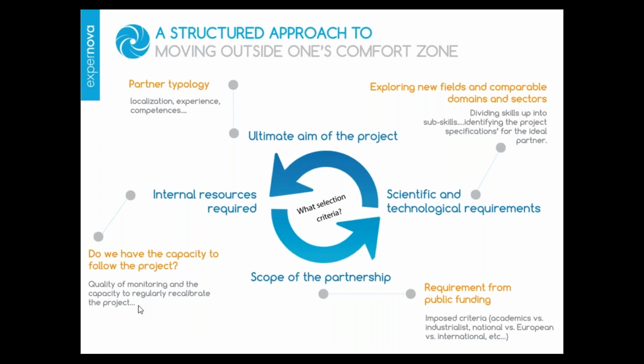The profile of the in-house project manager, who must possess a good overview of the project, entrust to the partner without necessarily being an expert in the field, may also therefore be a decisive factor.